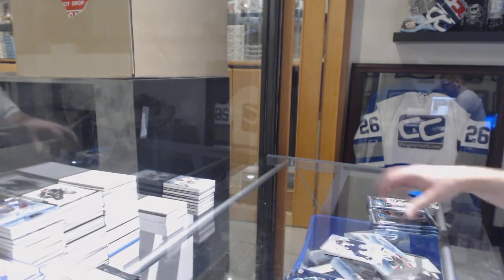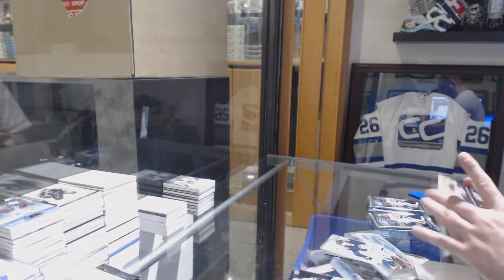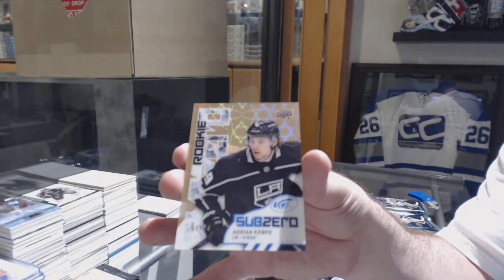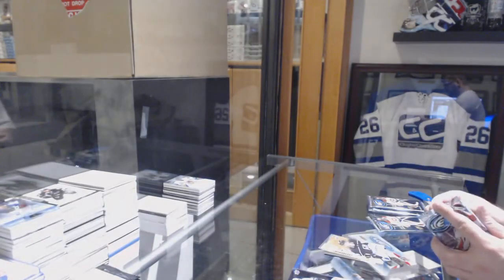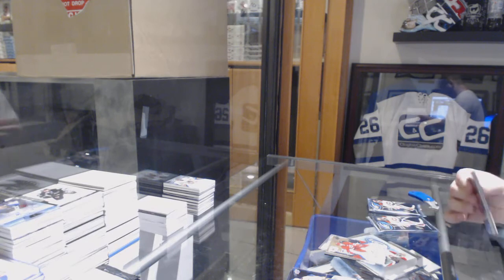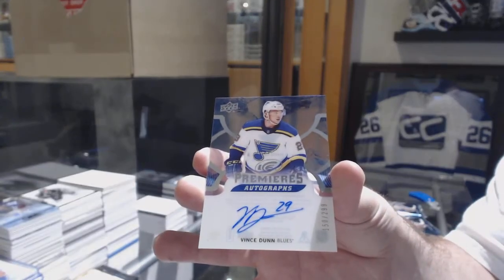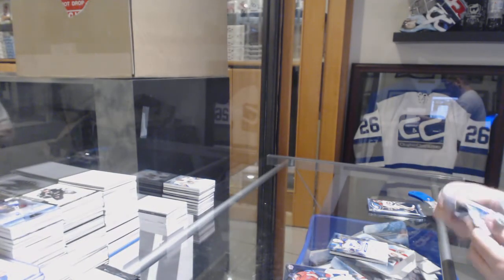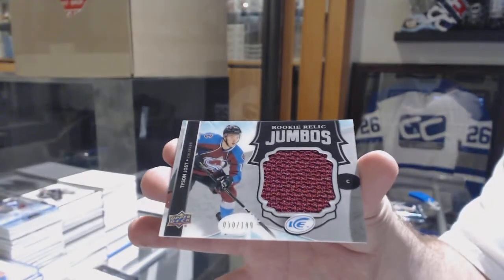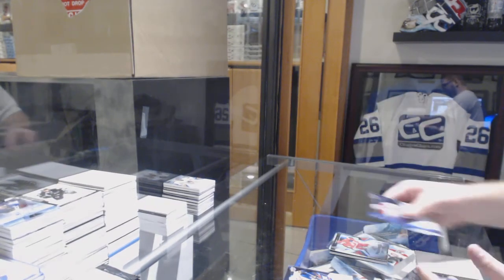Sub-Zero, Patrick Laine. Jesus. A Sub-Zero gold rookie to 24, Adrian Kempe. Two of these. $12.99 Ice Premier to Valentin Zykov. Ice Premier's autograph to $2.99, Vince Dunn. Rookie relic jumbos, Tyson Jost. And $12.99, Robbie Rousseau.